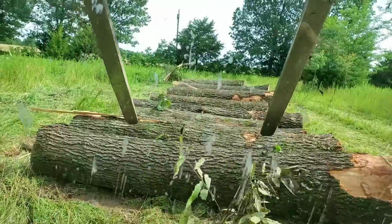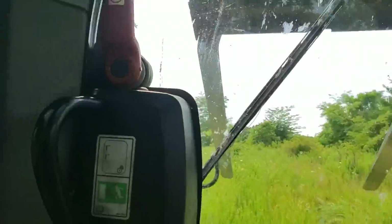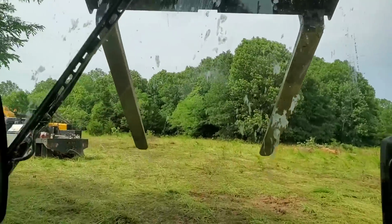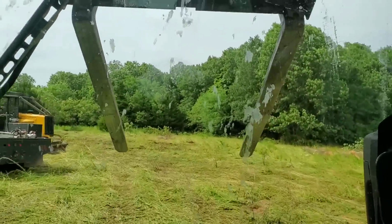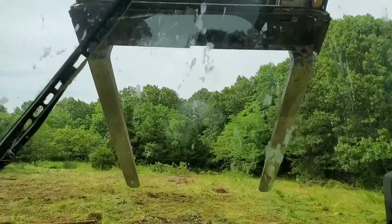Now these butts, I mean, they're not going to bring what I'd want them to bring. Of course, they never do. But they still will do pretty good, all things considered. They're good logs. They got good size to them. Anyway, back to the job at hand.